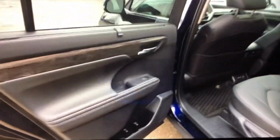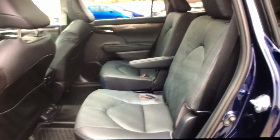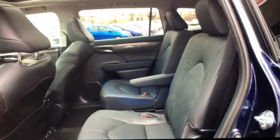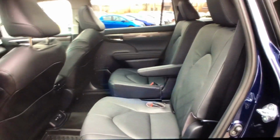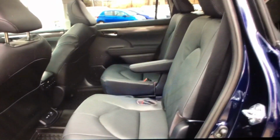So bringing you into the rear seat of the Highlander, the Platinum Edition is captain chairs for the second row. So keep that in mind if you do have a larger family and you want the bench row. I would look at maybe getting the XLE or the Limited, but the Platinum is only these captain chairs.